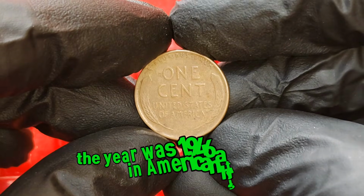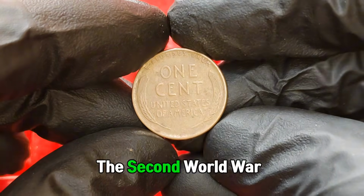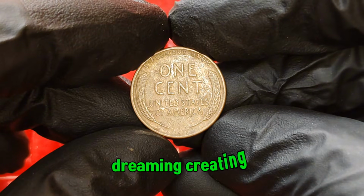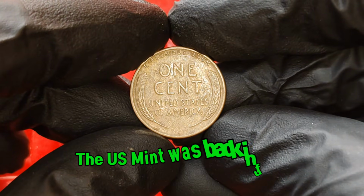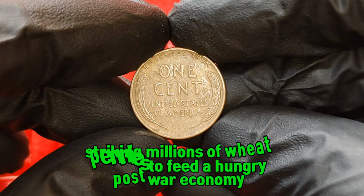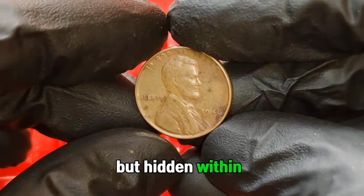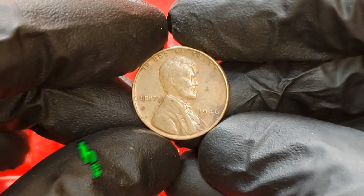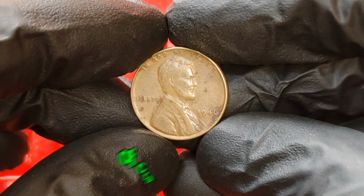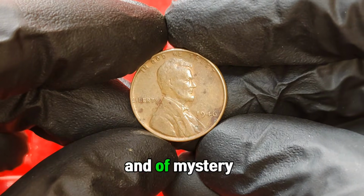The year was 1946, a turning point in American history. The Second World War had ended, soldiers were coming home, and America was breathing again, rebuilding, dreaming, creating. The U.S. Mint was back in full operation, striking millions of wheat pennies to feed a hungry post-war economy. But hidden within those millions of coins, a few were unlike any other. These rare survivors, like the one you see here, tell a story of transition, of craftsmanship, and of mystery that even experts are still uncovering to this day.